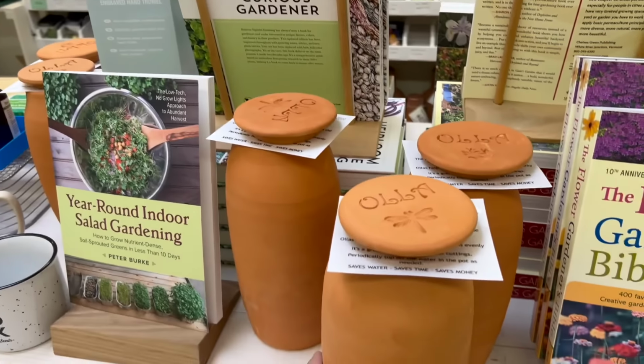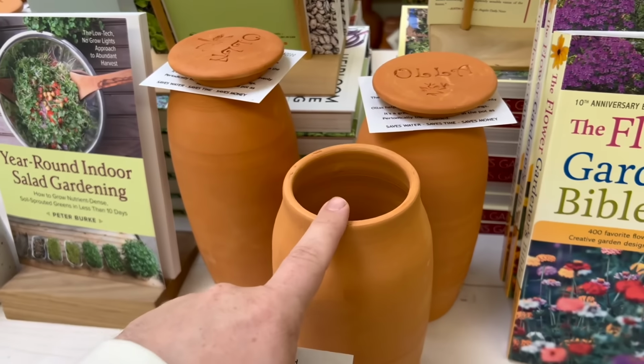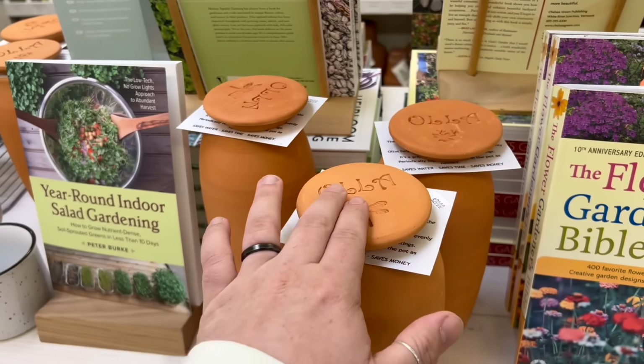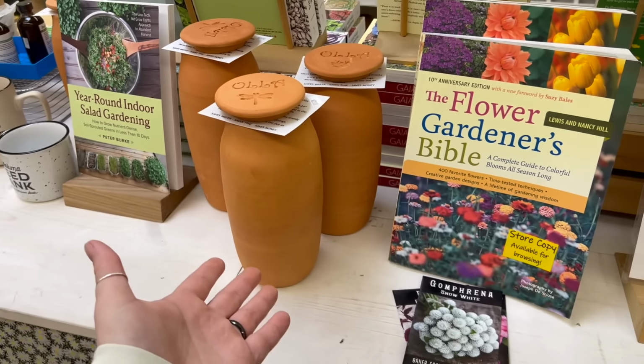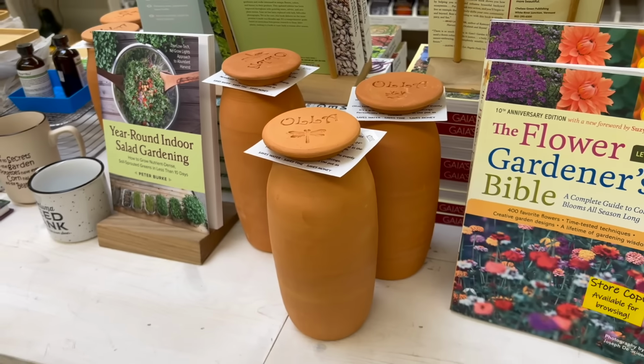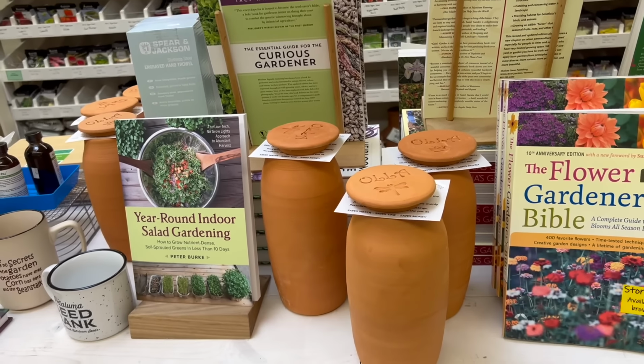These are cool. If you guys don't know what these are, you bury this part and you can fill it up with water and then you cover it. It's a really cool way to water a bed that you don't have irrigation in. The water slowly releases from the terracotta pots out into your garden bed. So it's a really traditional, cool way to water beds.